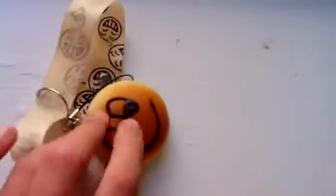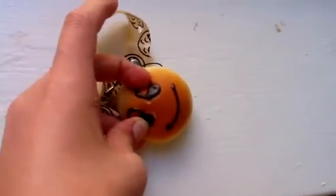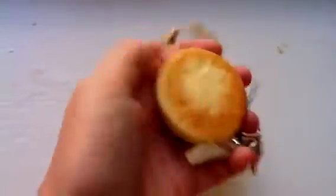It has a defect, right here and right there. It has a strap and it's really squishy. I have this air bubble right there. I have this squishy.